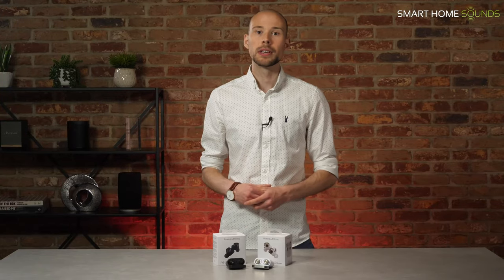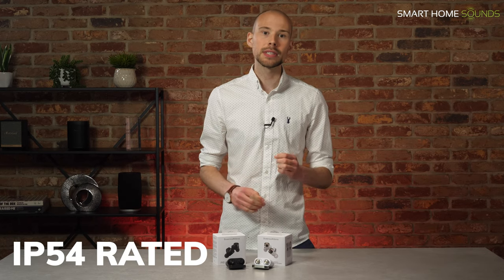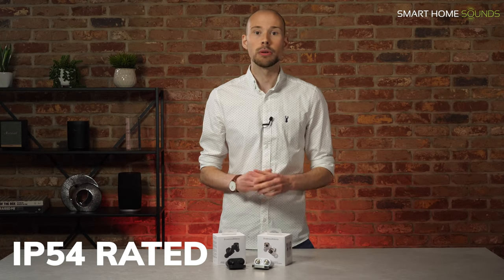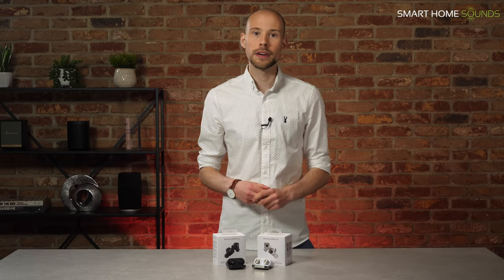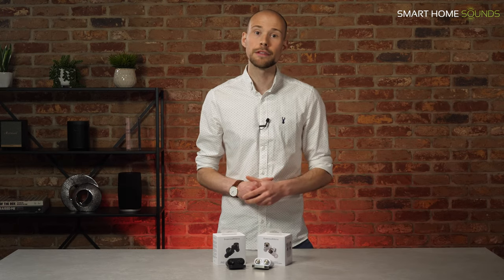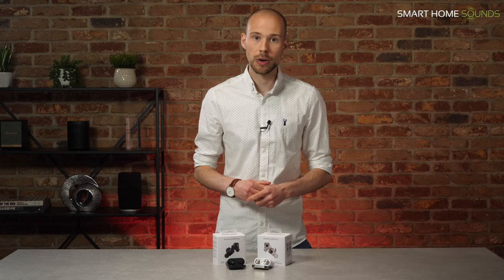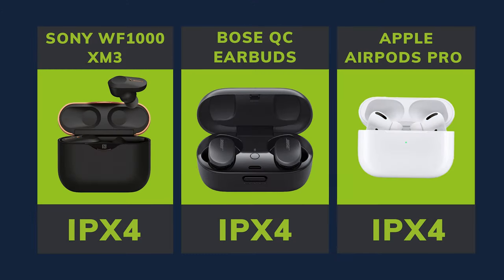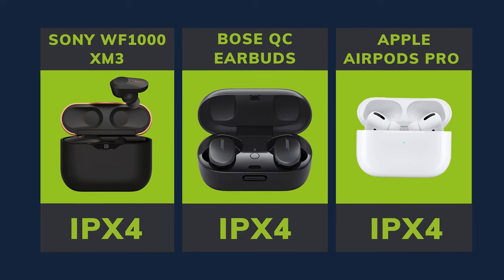If you combine this with their weatherproof rating of IP54, you can even take them out with you in rain and they'll also resist your sweat and dust ingress, which worked well in our testing. So even though the PI7s and the PI5s are not advertised as sport earphones, I think they would do well in this application and they'd be great for wearing in the gym as well. This weatherproof rating is slightly higher than the Sony XM3s, the Bose QC and the AirPods Pro, as they all share the same IPX4 rating.